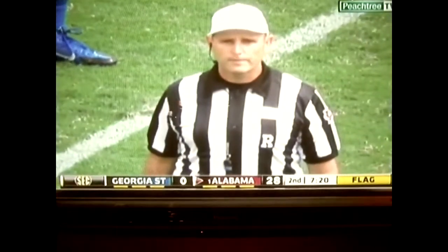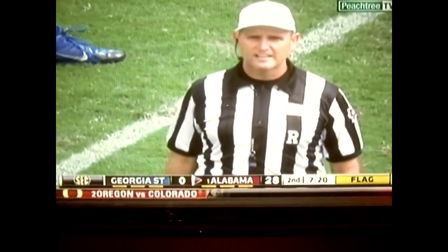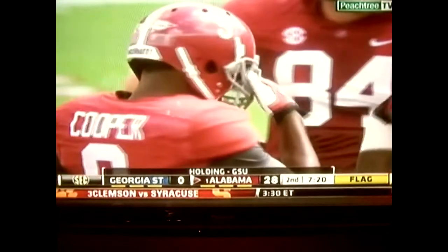Flag before the pass is thrown. Holding on the defense, number 39. That's 10 yards from the previous spot. Automatic first down. Amari, 9 catches on the year, on the field.